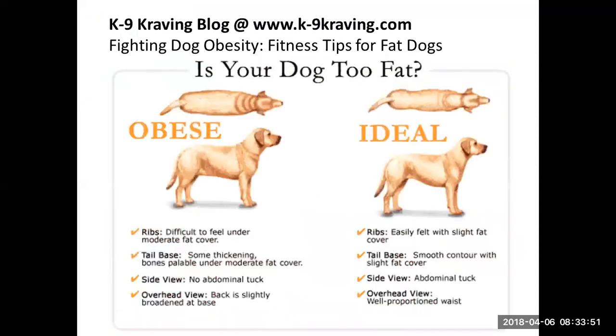What we're looking for, and this actual article can be found on our Canine Craving blog at caninecraving.com. If you look on the columns or under resources, you'll find our blog, and you can tap in there and find the full article on this particular concept of fighting dog obesity.